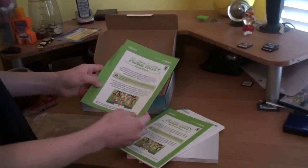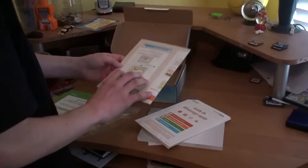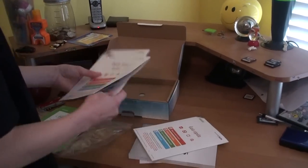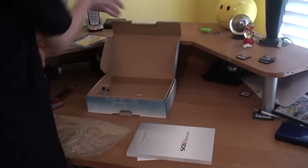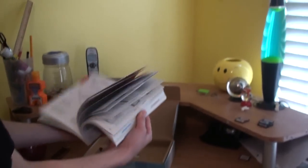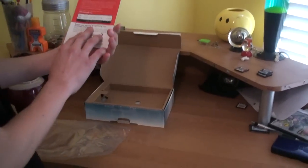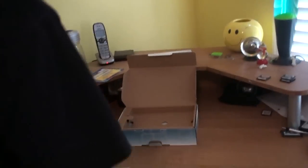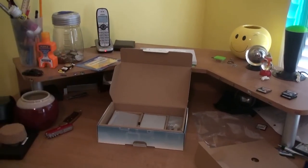Instruction guide. Oh, it's in different languages. Quick start guide, another quick start guide, another quick start guide. All different languages of these. Okay. Awesome. Oh, look at that manual. That's awesome. Club Nintendo. Oh, I'm gonna get so many points. Sweet. Okay, Jacob, you can close your eyes now. Just make sure you don't get the camera off when we look.